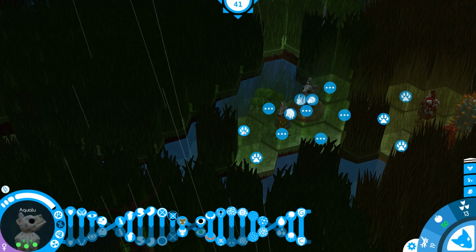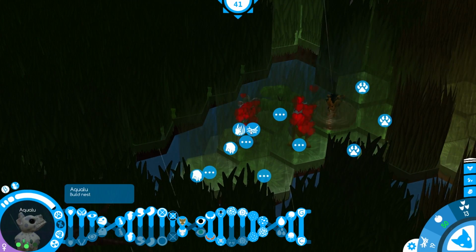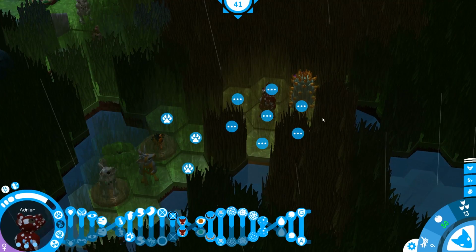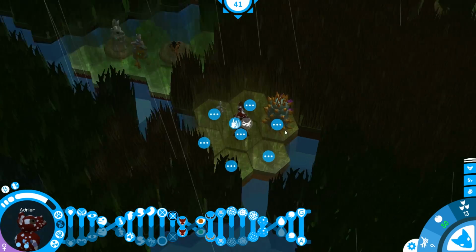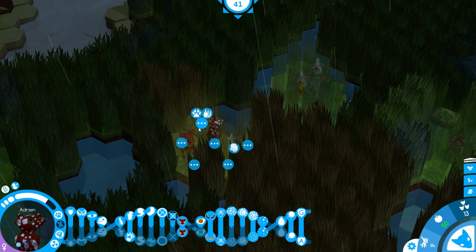We'll scoot Aqualoo over to this side and have Rohan breed with her again, and then she should be able to set up her second nest right on the other side of the berry bush. That does mean that we won't have enough nesting material for you to build your own nest, but I suppose you're probably going to look for a place with your new love anyways.